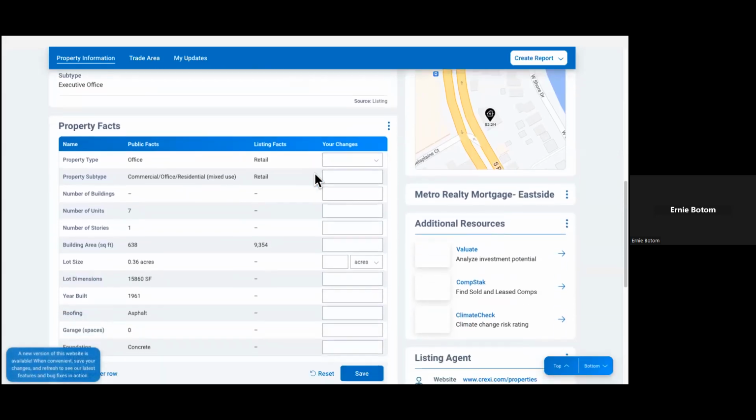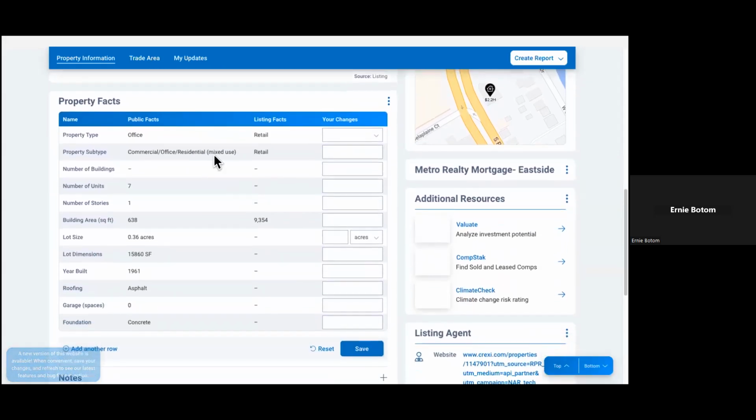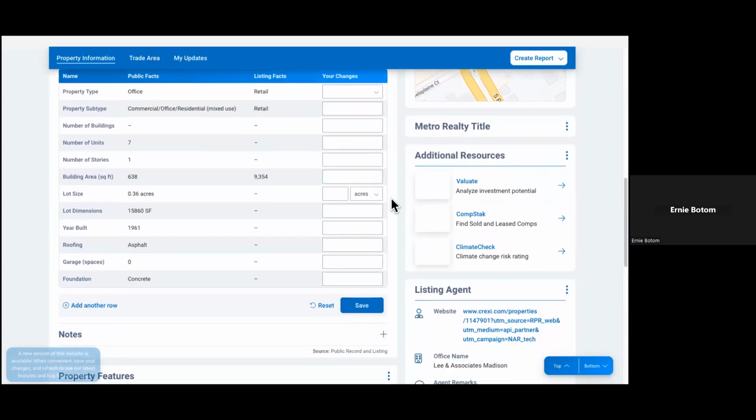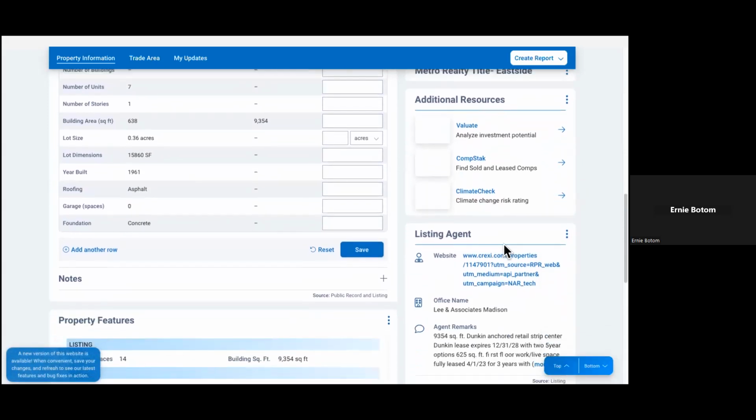All right, scrolling down a little bit further, we can look at the public record data that we have for this property. We have the listing facts. Over here on the right-hand side are some of those additional resources. Here's that Valuate tool where you can run the numbers. You have Comp Stack, which provides you with comps. And then we have that climate check resource as well.